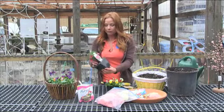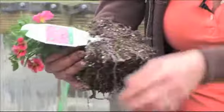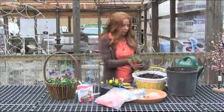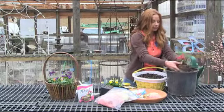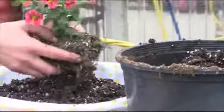So we're gonna pop this little guy out. And again, if you're giving it as a gift, I really, really recommend you hang on to the tags. So I don't need all this. All I need is a root. So I'm just gonna shake him off here a little bit and kind of place him.